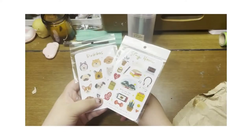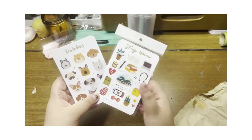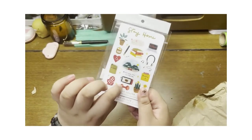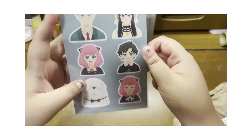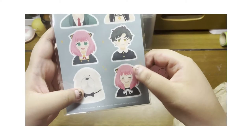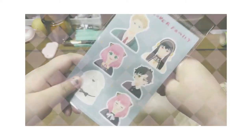Got some Marcella Suller. She's on Etsy as well and Shopee. So I got these doggos, of course. And the stay home pack, I got it because of the Nintendo Switch. Another one for Marcella Suller. I was about to get the pin, but then I found the sticker sheets, which I know I would use more, so I got the sticker sheets instead. So cute, oh my gosh.